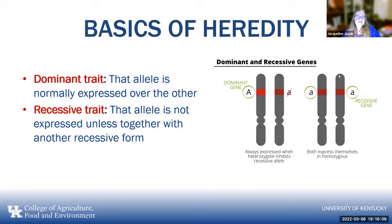And this is why I get questions all the time. What happens if I cross chicken A with chicken B? Unless you know the genotype of the chicken, there's no way you can predict with accuracy what the offspring are going to be. Because if it has a dominant and a recessive gene, you won't see that recessive until it meets up with another recessive.